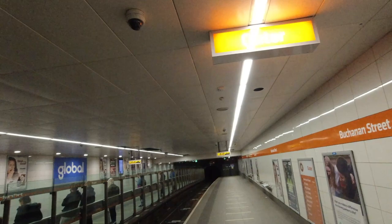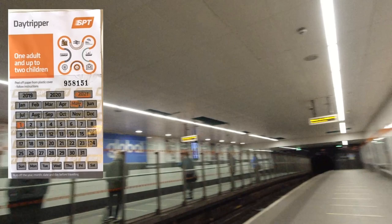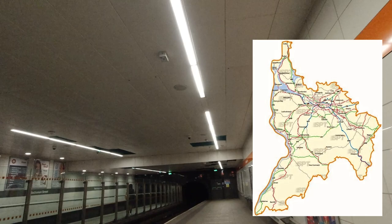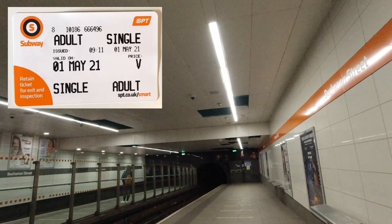Yeah, so what I did was buy a one-day Daytripper ticket, which cost me £13.10 and allowed me to travel not just on the subway, but also regular train and bus routes, plus a couple of ferries in the Strathclyde region. As the lady said, every time I entered the station, I had to show the card, and then they printed off an individual ticket so I could get through the gates.